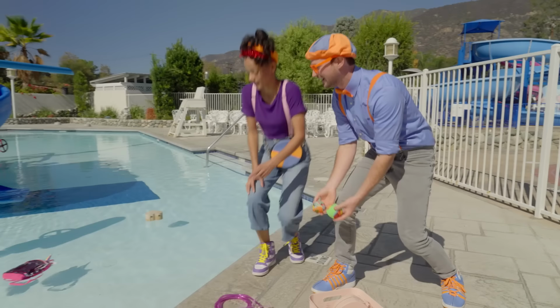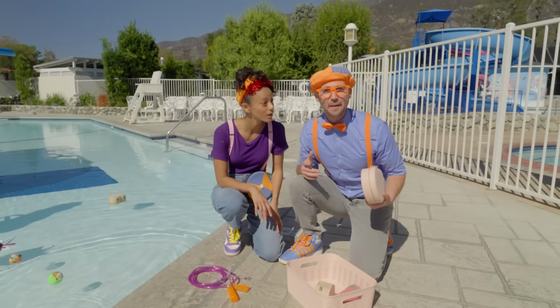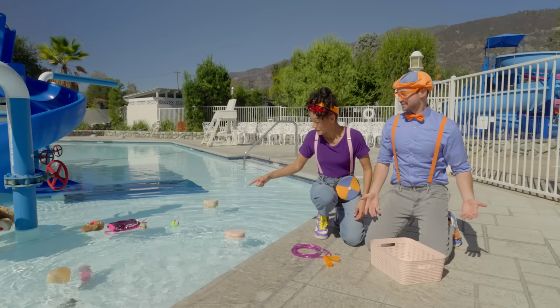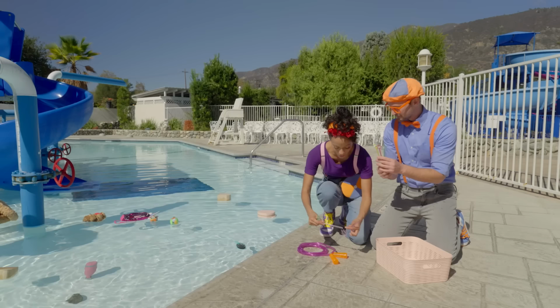Can we find anything that sinks? I don't know. Let's see, maybe we should do rapid fire. Oh, let's do it. All right. Okay, ready? Here we go. Okay. Float! Float! Whoa! Sink! Oh, my brush. Woo! Float! Ooh, some of the wands you found. Yeah, and some of the wands that you found. All right.